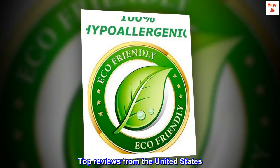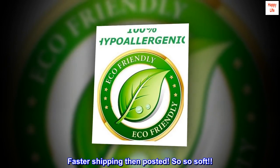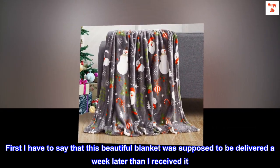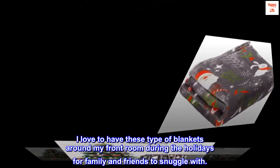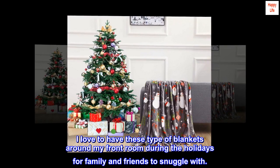Top reviews from the United States. Faster shipping than posted. So soft. First I have to say that this beautiful blanket was supposed to be delivered a week later than I received it. I was so impressed by that. I love to have these type of blankets around my front room during the holidays for family and friends to snuggle with.